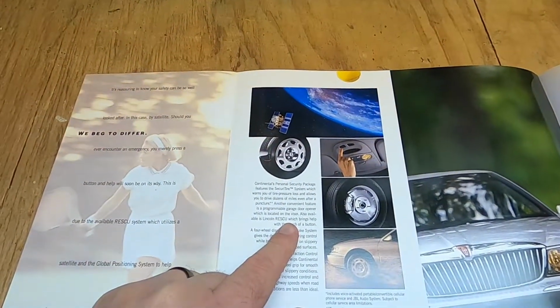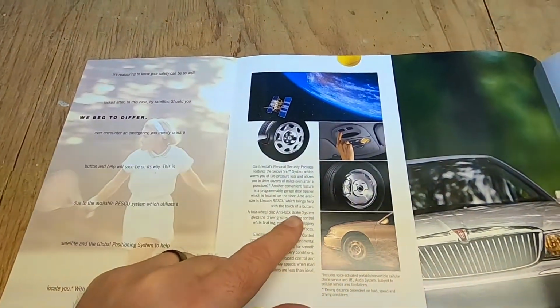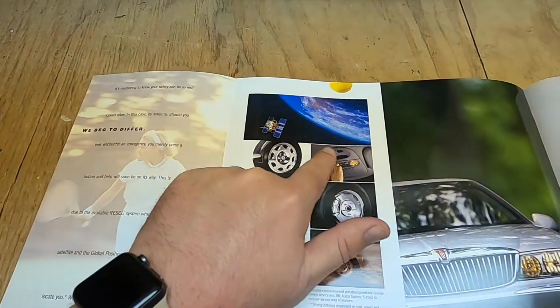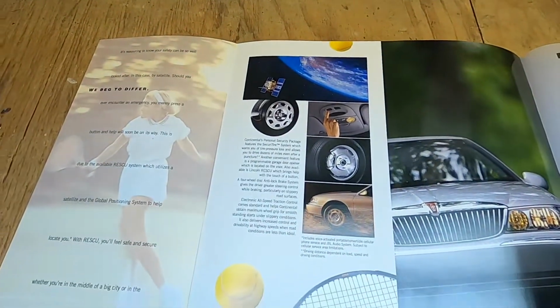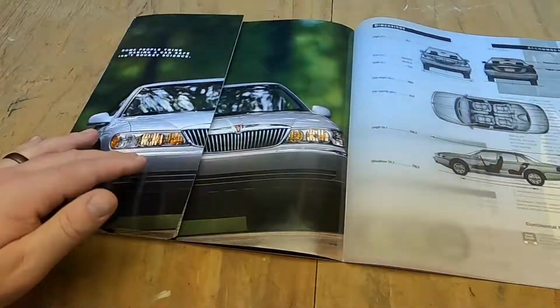You've also got the programmable garage door opener, so HomeLink basically. Rescue, Lincoln's version of OnStar. Everything was controlled in the overhead console, and all that kind of stuff. It also had all-speed traction control.